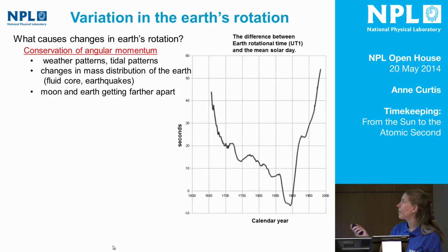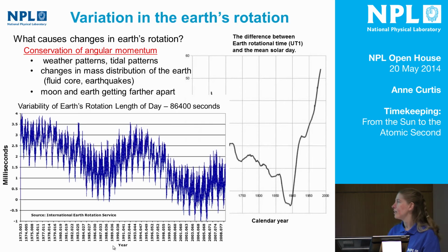People have known that there's a difference between Earth rotational time and this mean solar day time, and have been measuring it since kind of the 1650s. And you can see that the differences can be on the order of tens of seconds over these centuries it's been measured. But it's not just a long-term deviation on a daily basis or a yearly basis. These are year indicators here, basically. You can see that the speed of rotation differs from this Earth's rotational time on the order of milliseconds now.